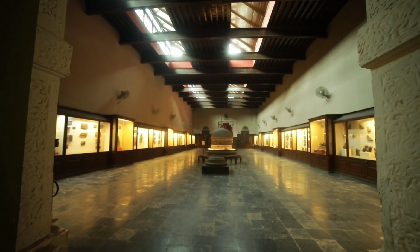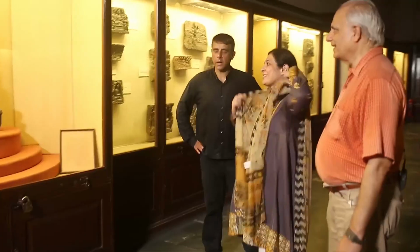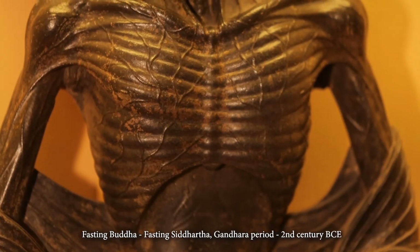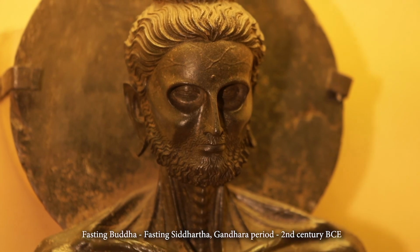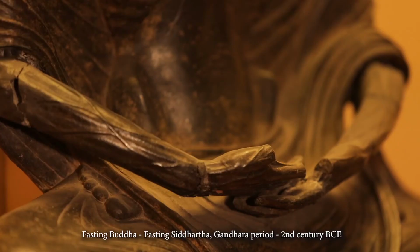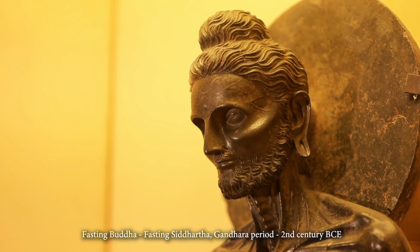So now this is the Gandhara Gallery, and this contains some very iconic, very important pieces. This is the fasting Siddhartha. This is when Siddhartha had left his house and was seeking the answer to the suffering of the world. So he tried different methods, and one of them was mortification of the body and starving. He thought maybe that through diminishing the body, he might get some spiritual enlightenment. This statue brings out his state in a very dramatic way, actually.